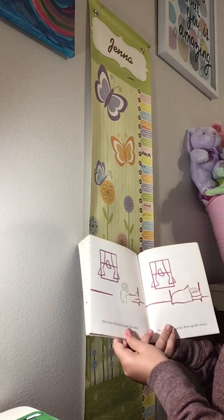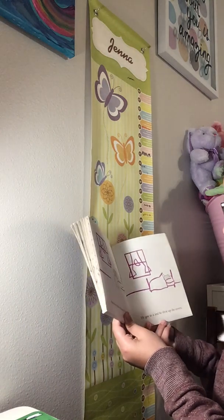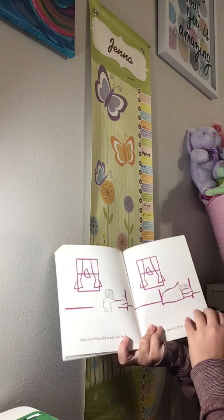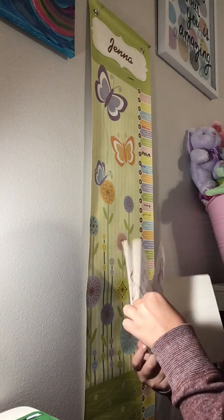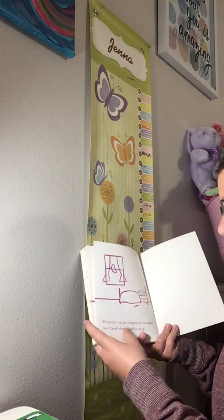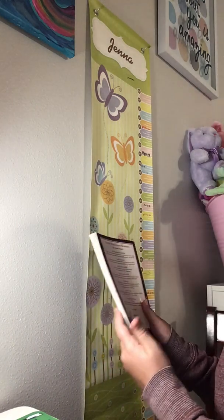And then Harold made his bed. He got in it, and he drew up the covers. The purple crayon dropped on the floor, and Harold dropped off to sleep.